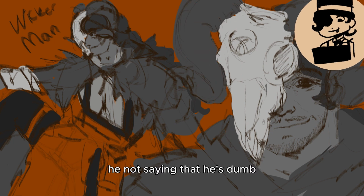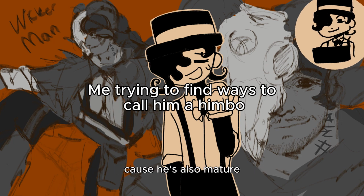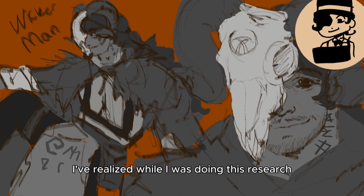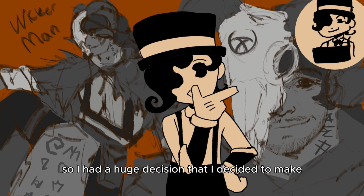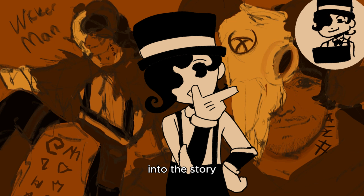Not saying that he's dumb, he's smart in his own ways. He knows a lot of magic and has a lot of experiences because he's also mature. I realized while I was doing this research that the Wicker Man logo is so similar, color-wise, to Oblivion. So I had a huge decision that I decided to make into the story.